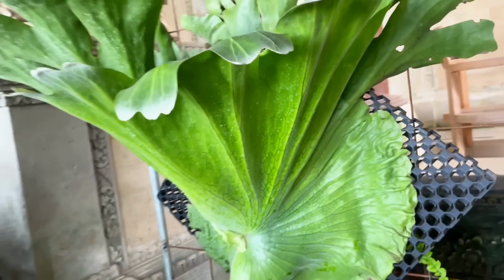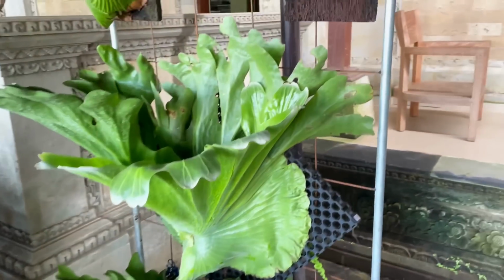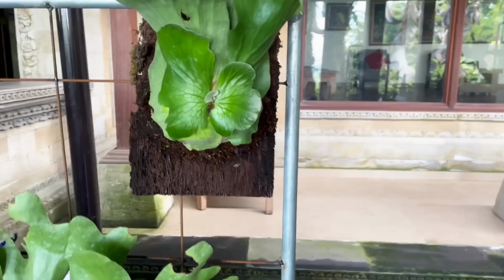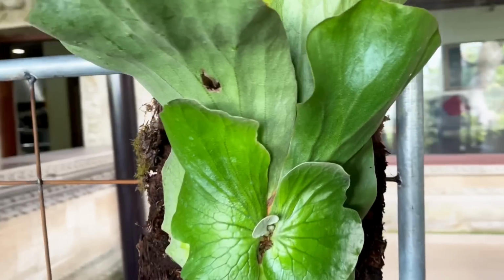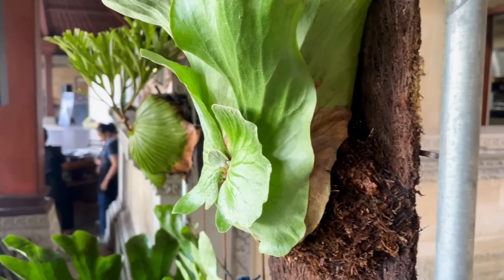But this is quite beautiful. Look at how majestic this is. Bali has quite a strong platycerium community here, I heard, although I've not really met too many people. But I think platycerium is very, very underrated.